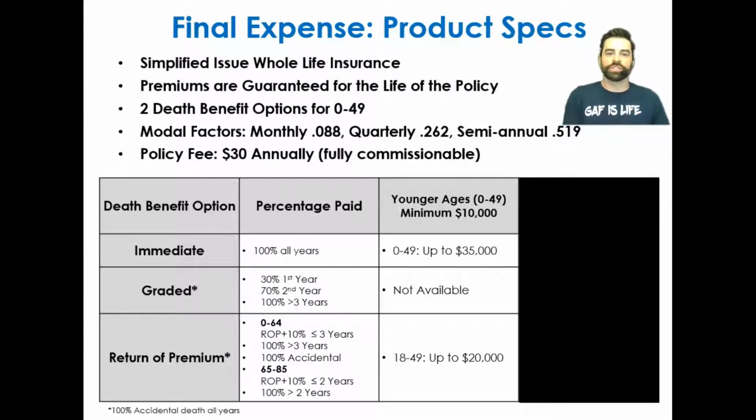But the way it works is in the first 3 years you get your premium plus 10%. So let's just say your client pays $1,000 and then passes away in the first year after paying $1,000. Your death benefit would be $1,000 plus 10%, which would be an extra $100. Your family would get $1,100, and that is for the first 3 years. And then from 4 years and on, you get full death benefit.